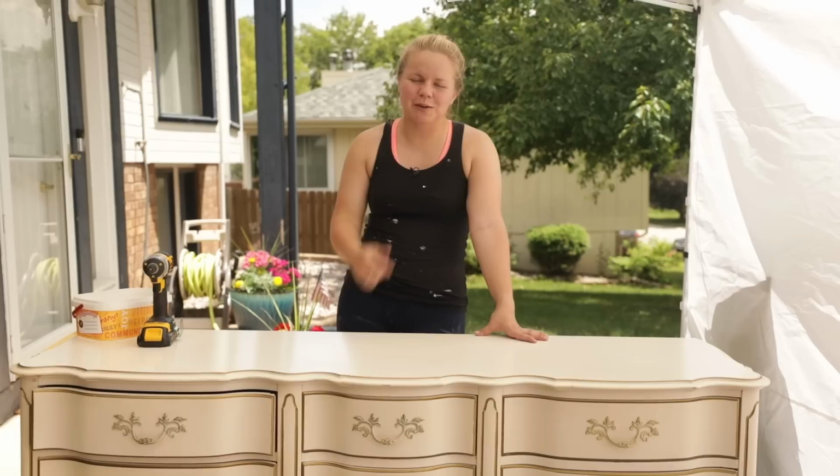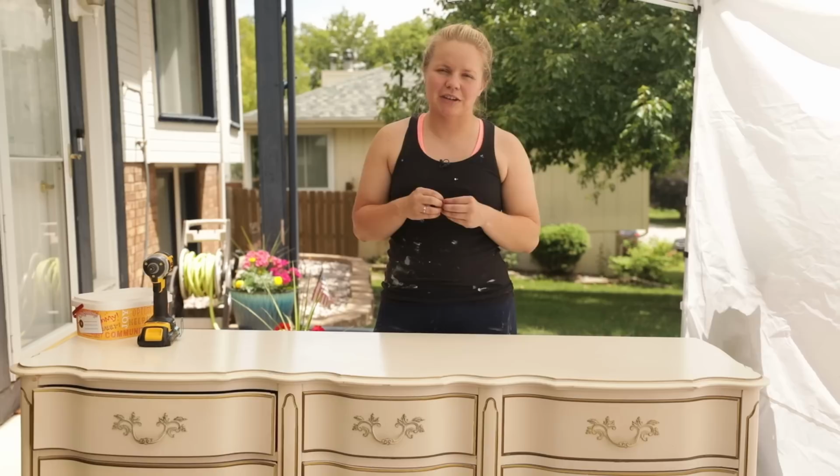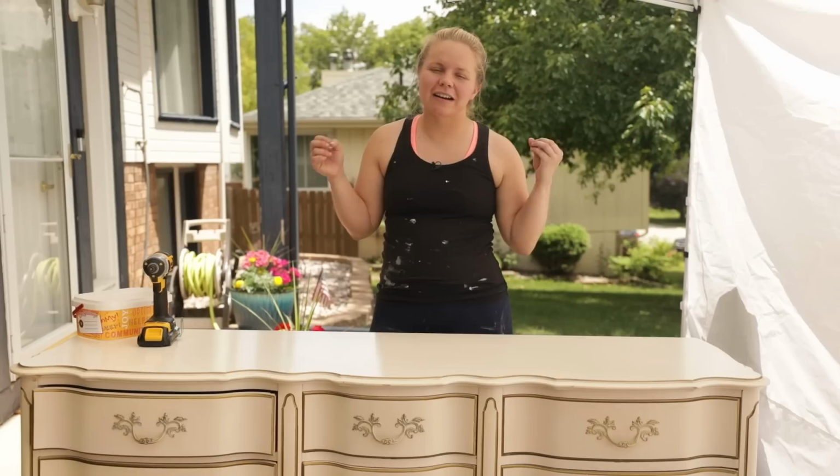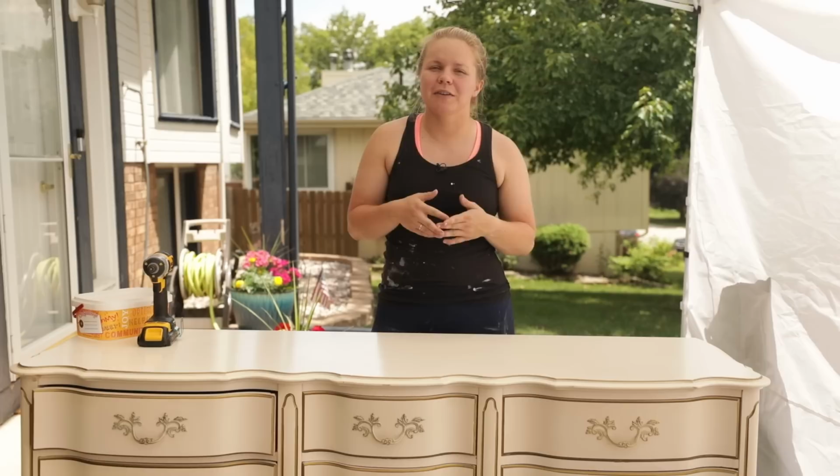And I recently resigned from my full-time job as a kindergarten teacher. And now I am here to show you guys how I take old and outdated furniture and give it a new purpose and a new life, in hopes to inspire a creative way for you to earn a little bit of extra income or even revamp the furniture in your own house.